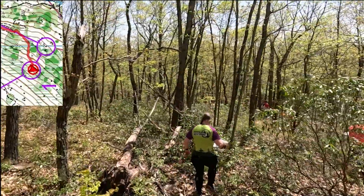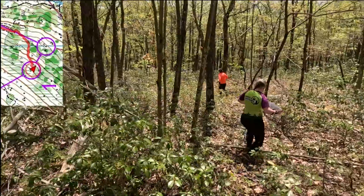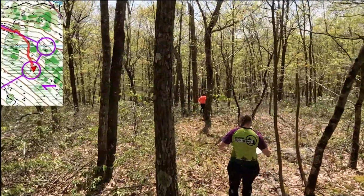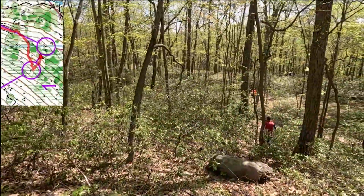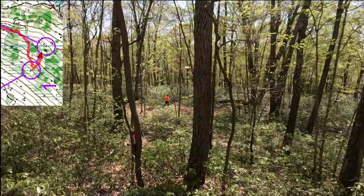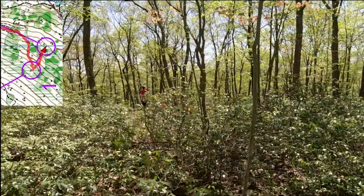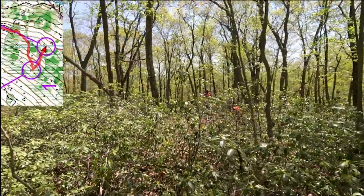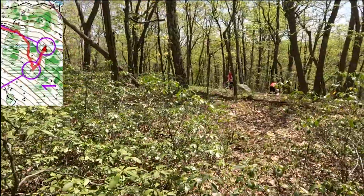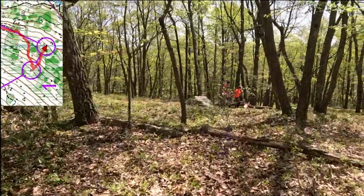Second leg is basically just go down the hill, follow people down. Shouldn't be too hard to find this control. Alright, there's a small boulder here, but it's actually too small, it's not even mapped. You just have to keep going on down the hill. Okay, just work your way through the green. Slowly, and there is the control ahead.